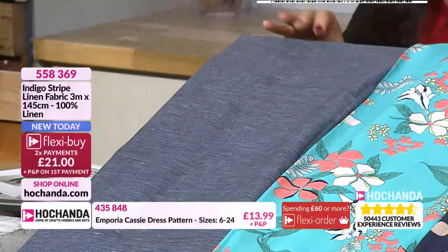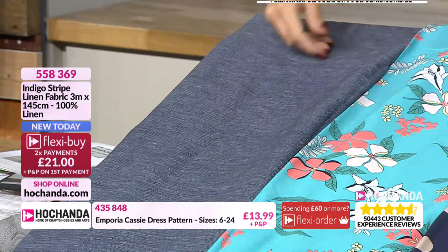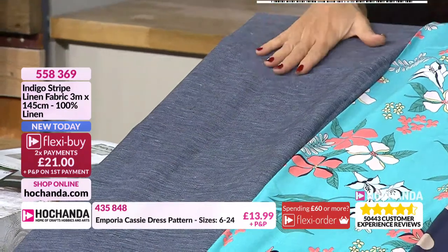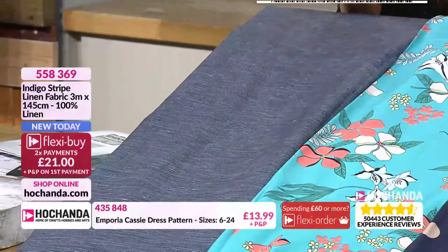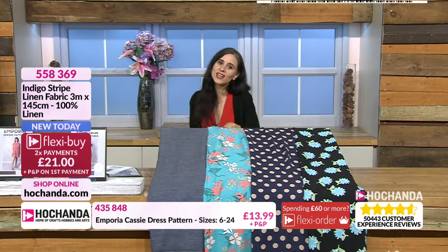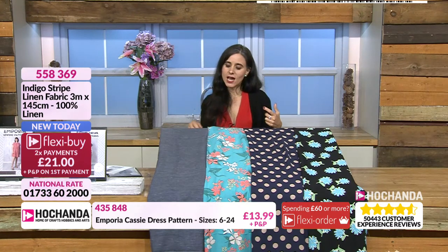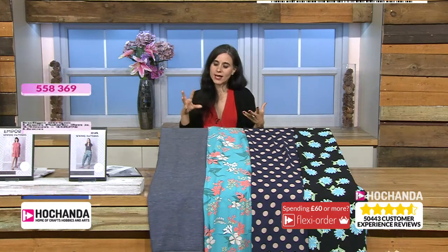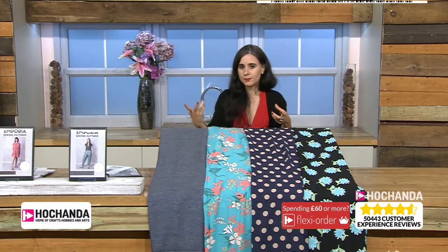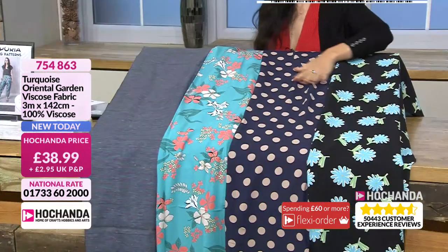I love how it looks on the dress, and you can see how easy it is to sew. Claire was using it for the gorgeous Florence dress. You are getting 3 meters, enough to make all the sizes of Florence, of course. Florence being the pattern, not the city, obviously. And you have got the flexi-buy option of 2 payments of £21, item number 558369. Now, natural fabrics like linen come at a pretty penny, so it is really nice, affordable linen for you, and knowing that you have got the right amount as well.